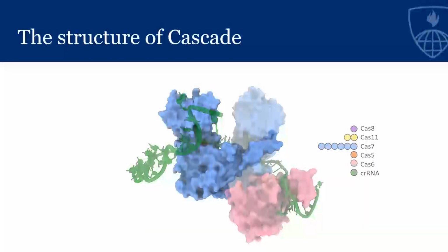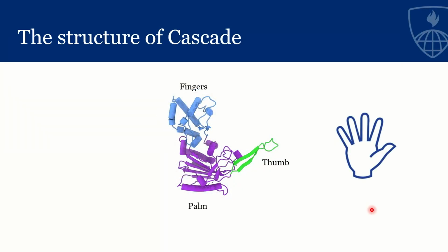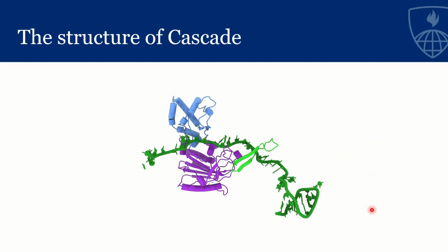If we rotate around so we can look at it, this is the structure of Cas7. All structural biologists like to liken various structures to various everyday things. So this we liken to a right hand. It has a fingers domain, a palm domain, and a thumb domain. The RNA drapes over this, between the fingers and palm, and you see that the thumb sticks out there.